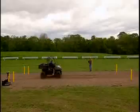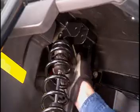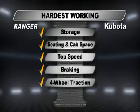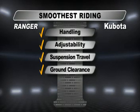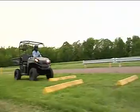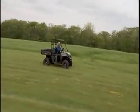Looks like the new features on the ruggedly re-engineered Ranger make it even harder for Kubota to keep up. In test after test, spec after spec, the Polaris Ranger 500 EFI beats the Kubota RTV 900. Year after year, Ranger proves it's the hardest working, smoothest riding utility vehicle you can buy.